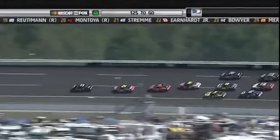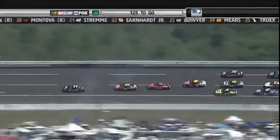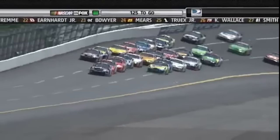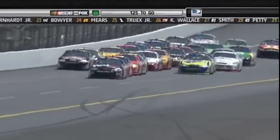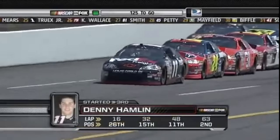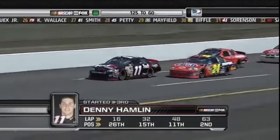That's what it looks like, though. They come by here all three or four wide. And we've got a new leader, Denny Hamlin, going into turn one. He is the second Joe Gibbs Chevy to lead this race, along with Tony Stewart.